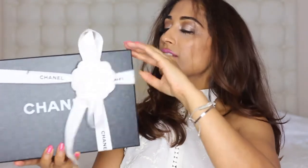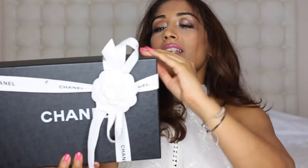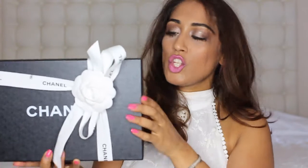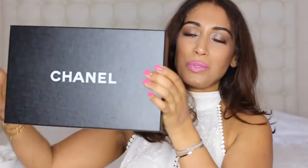So I'm just going to slip the ribbon off rather than try and untie anything right now. I love this part. I mean, obviously I know what's in there because I tried this on in the shop. I know exactly what I have bought, but it's always lovely to open things when you get them home.